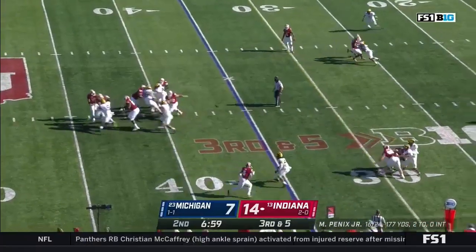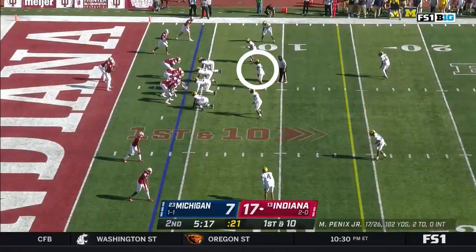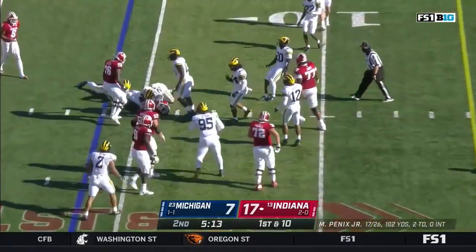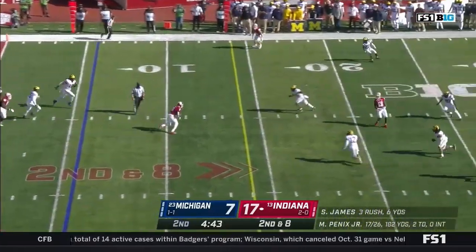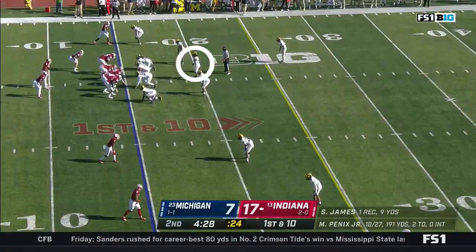Only a four-man rush. Still able to get penetration and an errant throw. Makes it fourth down. Play the Buckeyes on November 21st. Short gain on first down. Two-yard gain on first down. Second and eight for Penix. Gets rid of it to James, who's got a first down. And so much for the three and out.